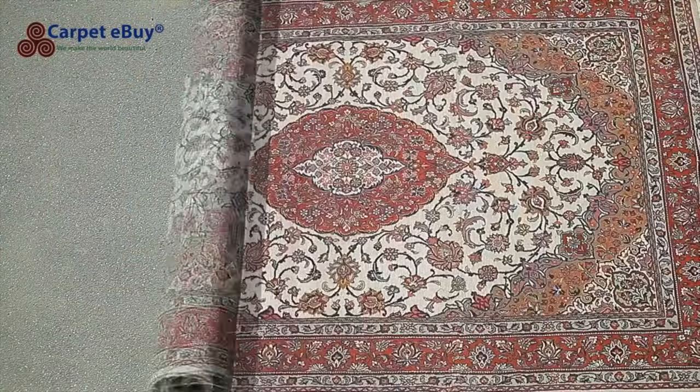Then the edges are trimmed and the carpet is cleaned and left out in the sun to dry.